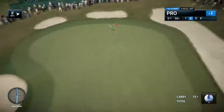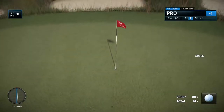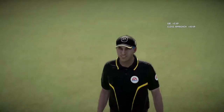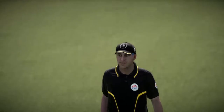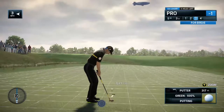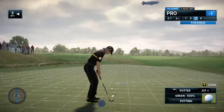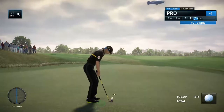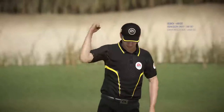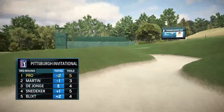Seems to like it. Headed for the fat part of the green. Oh, can't hide the flag stick from that man. We have said it over and over. Another birdie.